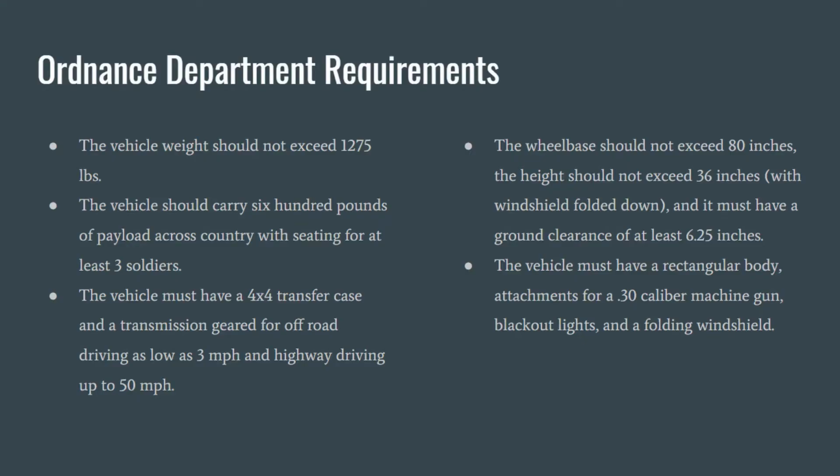And that process started in 1940 when the U.S. military put out contracts for companies to begin producing prototypes. And those prototypes had to follow certain specifications, which included the vehicle should not weigh more than 1,275 pounds, it should be able to carry at least 3 soldiers and 600 pounds, it should have a 4x4 transfer case and transmission that can take it as low as 3 miles an hour cross country and 55 miles an hour on the highway. And beyond that, it should be able to mount a 30 cal machine gun and should be at least 6 1/4 inches off the ground.